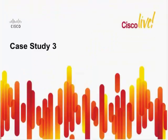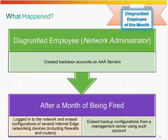Let me go through the third case study, for an incident that occurred in the Internet Edge part of the network. In the third case study, this enterprise fired their chief security architect due to his behavioral issues. They didn't realize that the employee had created several backdoor accounts on the AAA server that were used to authenticate network access of infrastructure devices when he was employed. They didn't know he did that until they had the security incident.